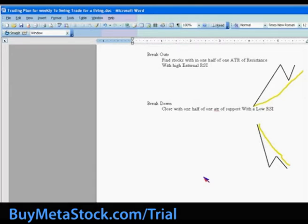No, it's 1 through 9. The rank is 1 through 9. 9 is the most preferred. 1 is the least preferred. Well, 0 would be the least preferred. Okay, but a 0 can't pop up in the scan the way it's constructed.